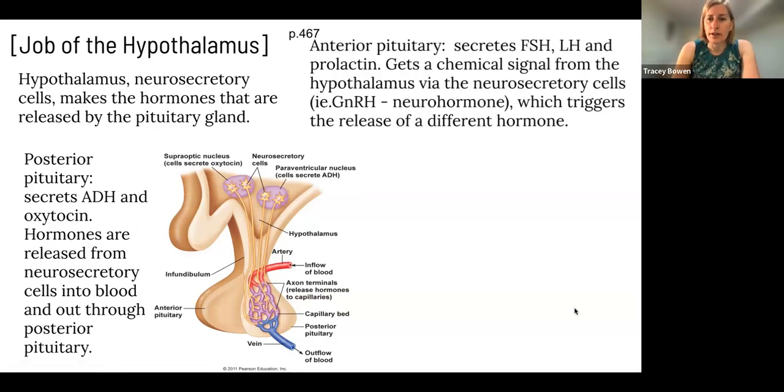The anterior pituitary also secretes hormones, but it does it in a slightly different way. And so it's going to secrete reproductive hormones like FSH, follicle stimulating hormone, or LH, luteinizing hormone. So follicle stimulating helps the eggs to develop from the ovaries, and luteinizing hormone is related to testosterone production in men, and then also ovulation in women. It also produces prolactin, which is a hormone related to breast milk production.